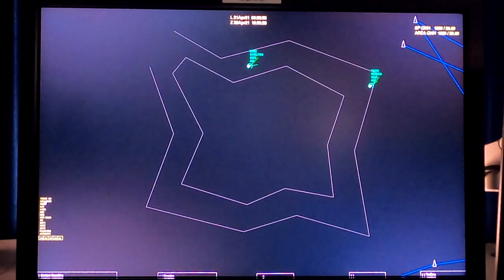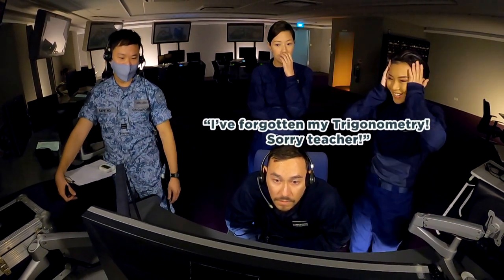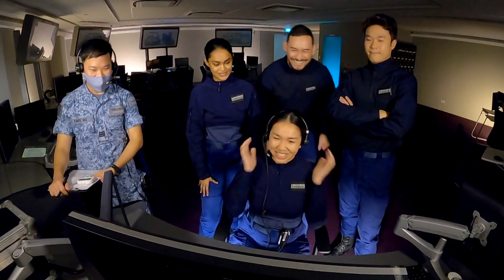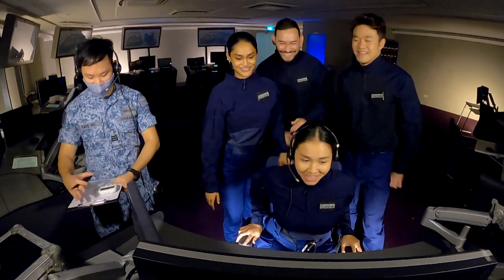Wow, where am I going for this now? Beaver, turn left, heading 270. Compro, turn right, heading 090. Carlton, turn right, heading 090. Compro, not Carlton. Oh no, did you turn him? Oh no. Carlton, turn right, heading 130. Carlton didn't get the cue. Dragon, turn left, heading 0. Dragon, turn right, heading 180. Beaver, turn right, heading 030. Time's up.